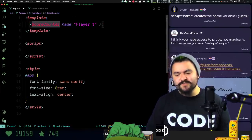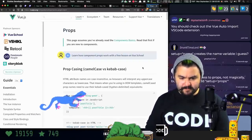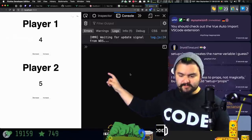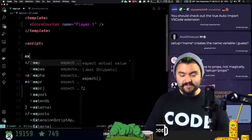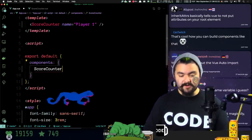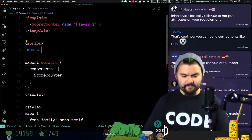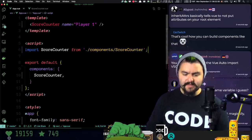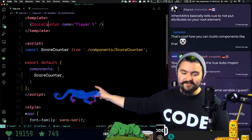Yeah, I think it's something like scope slots. When you do setup equals things, it adds the property. This is Vue 2, though. This is not Vue 3. Thank you for the link, though, AllyPost. Okay, so here's how we would do it in Vue 2, and I think this will probably work. So this thing still exports an object, and then we can say the components that you have access to are that, and then we just need to import this. So I import score counter from components/score counter, like that. So this actually imports that file, and then we make it available on the component by putting it on the components property. And that allows us to do this inside of our template.